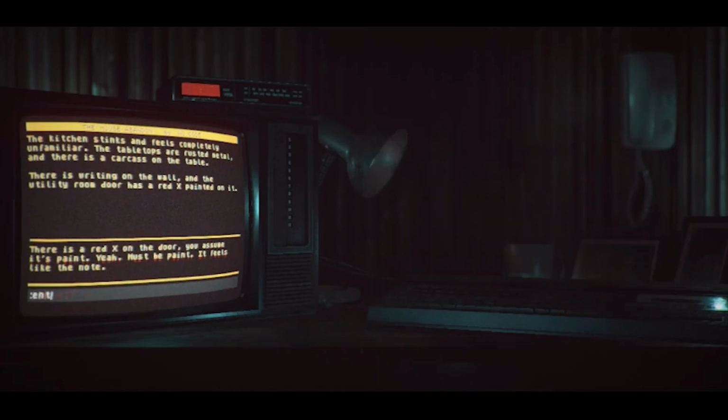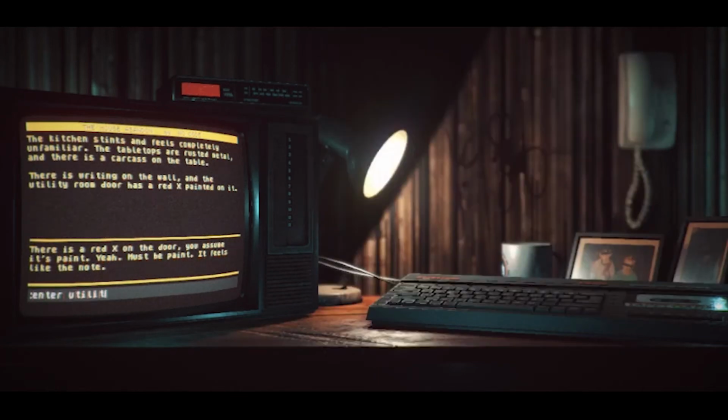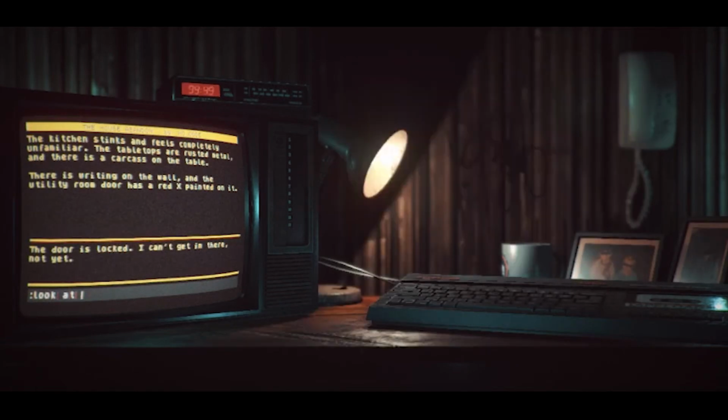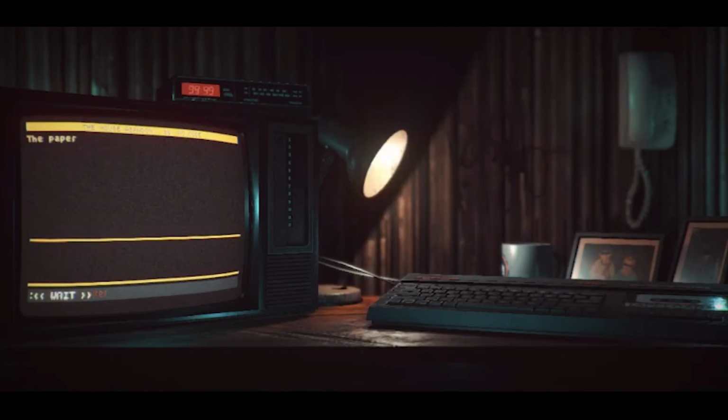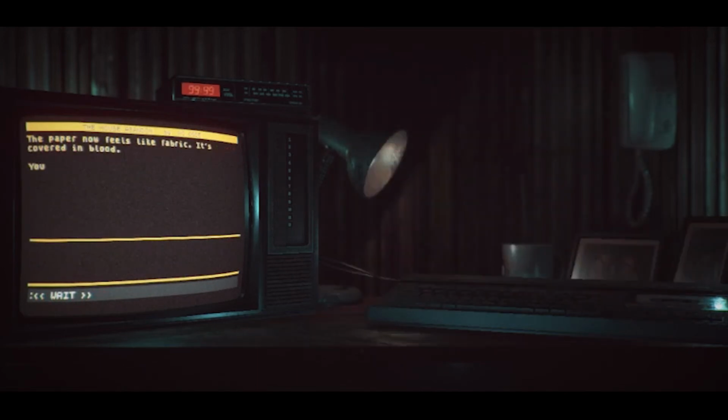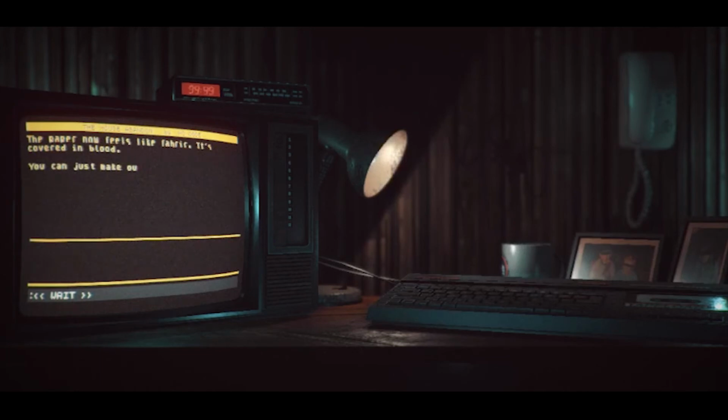Enter utility room. The door is locked. I can't get in there. Not yet. Oh, what's that supposed to mean? I want to look at note, because it mentioned it feels like the note. The paper now feels like fabric. It's covered in blood. You can just make out the words. There is nothing for you here.